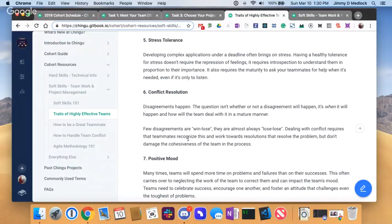Conflict resolution. Again, we've talked about that, but it's not a zero-sum game. We're not in this for win-lose. We're in this for everybody to win by learning more about the technology, how to work on a team, and ultimately to prepare yourself for either entering the job market or a better job. So when conflicts arise, it's very similar to what I said about stress tolerance. Take a step back and think about the situation, reach out and work with someone, and work from a point of commonality rather than your differences.